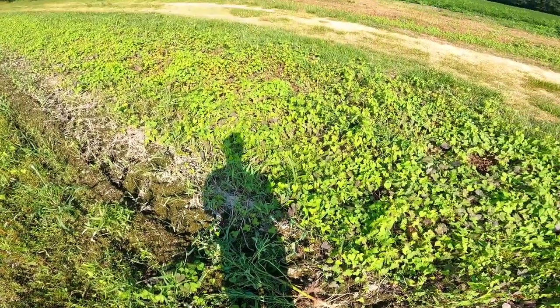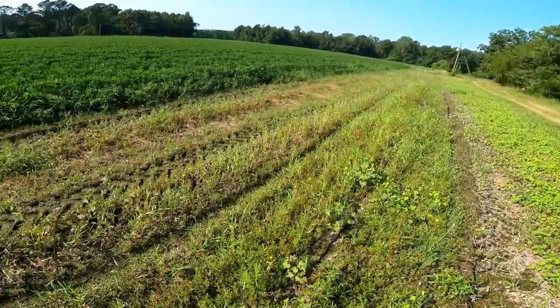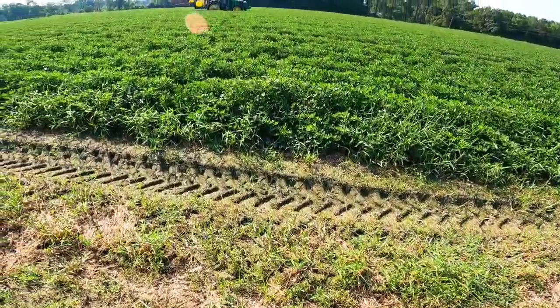Them jokers, they'll mess around and take root right there. But at least they're out of the field, and it won't be disturbed.